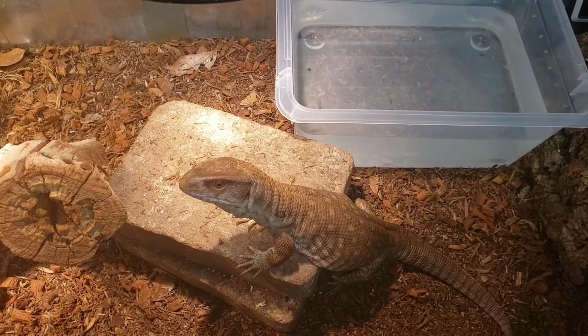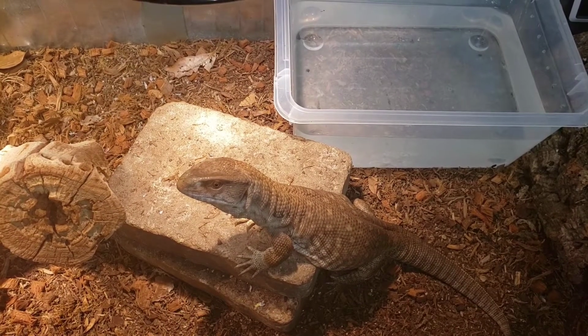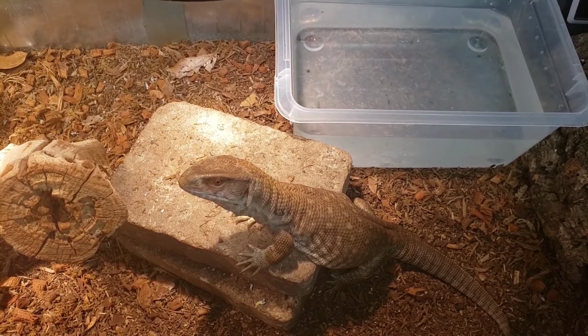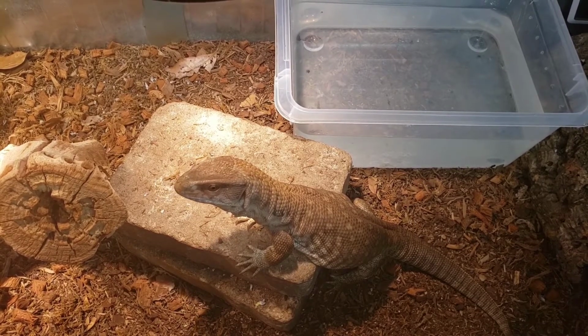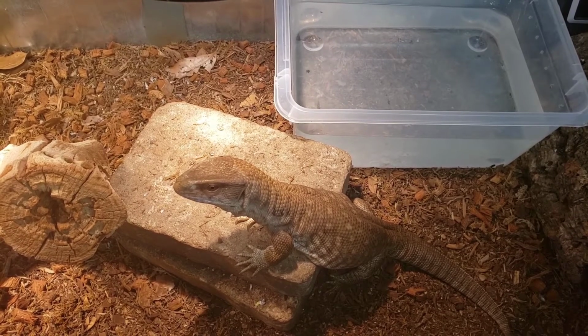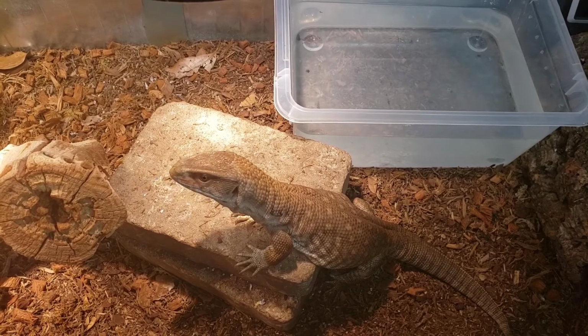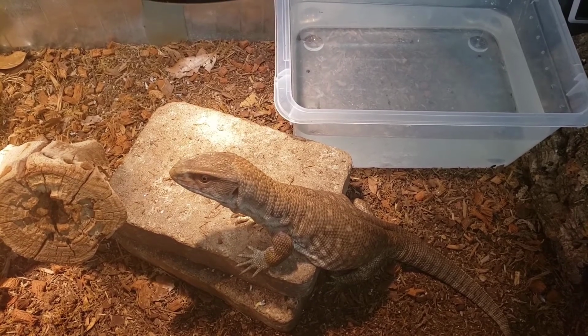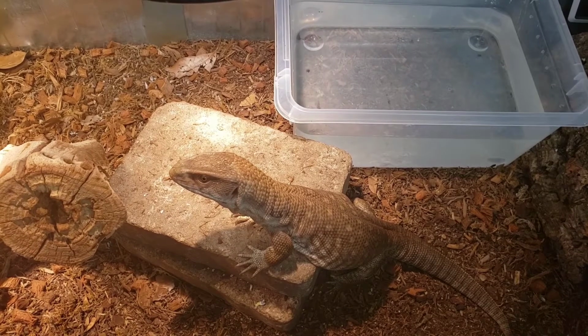So this is my Savannah monitor. She is a female. She's about 2 years old and maybe just over 2 feet long. These guys are mostly all wild caught, or they're hatched from females that were wild caught and laid eggs. They're exported in the thousands from places in Africa like Ghana, Togo, and Benin.